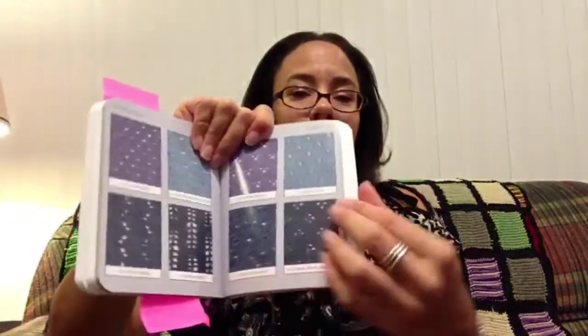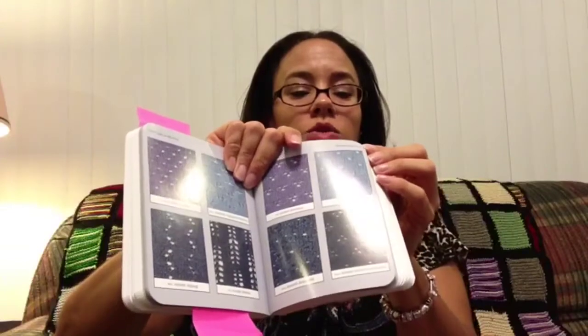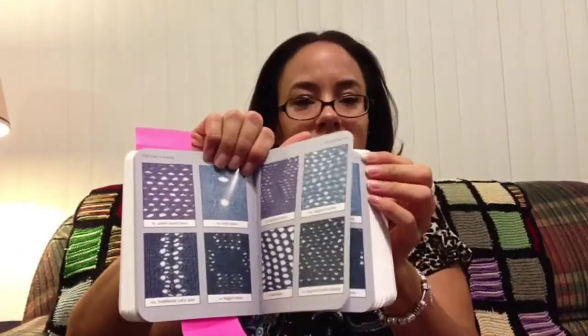Actually, it must have been one of the first ones. Oh no, I'm sorry, that's in the knit and purl stitches for the lattice work. The one I did just before this was an open work lace pattern. Okay, so there's a bunch of different lace, all different types of lace. And then at the very end are edgings.